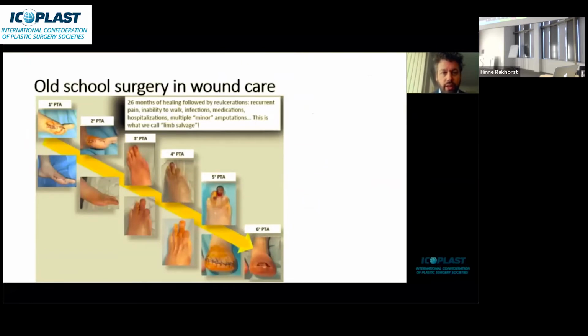For instance, like this. This is what I call old school surgery in wound care. A patient is referred to the hospital with an ulcer at his toe, and the toe looks terrible and it's amputated by a general surgeon. And the wound was with this patient because of diabetes mellitus and peripheral arterial disease. So the interventional radiologist performs an angioplasty of the infrapopliteal arteries a few days later.